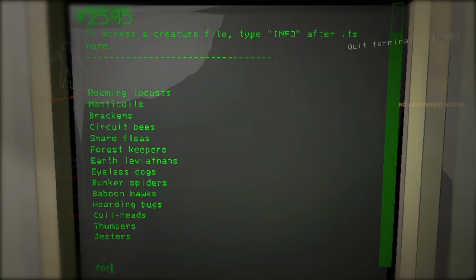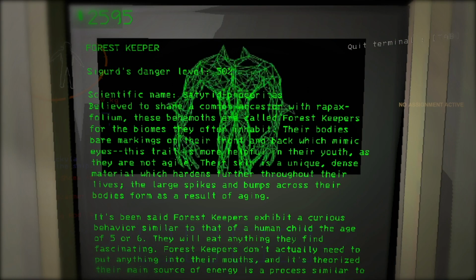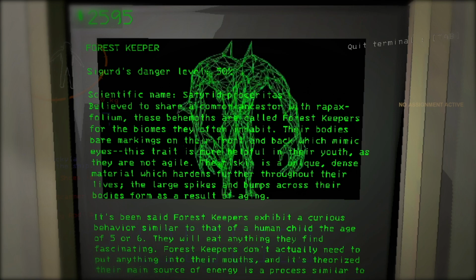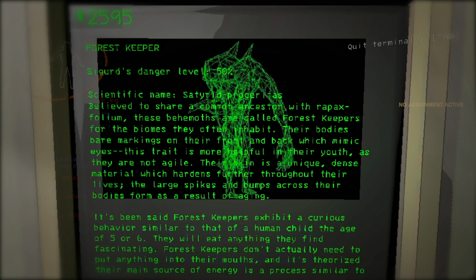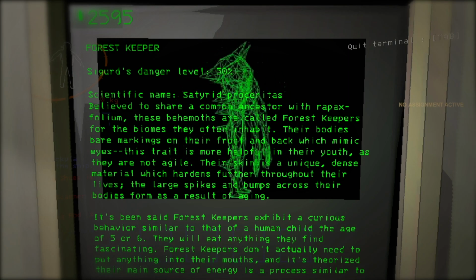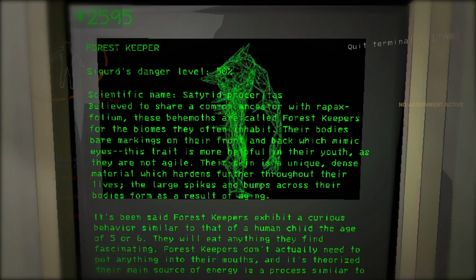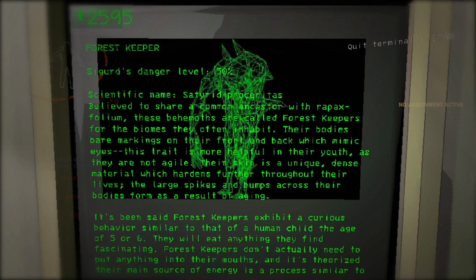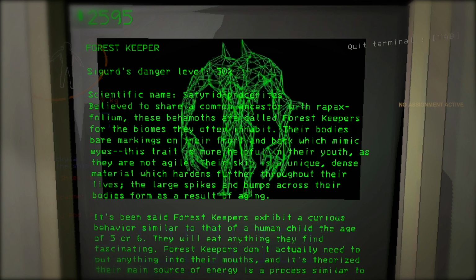Forest keepers. Sigurd's danger level 50%. Scientific name: Satyrid proceratus. Believed to share a common ancestor with Rapex folium, these behemoths are called forest keepers for the biomes they often inhabit. Their bodies bear markings on their front and back which mimic eyes.